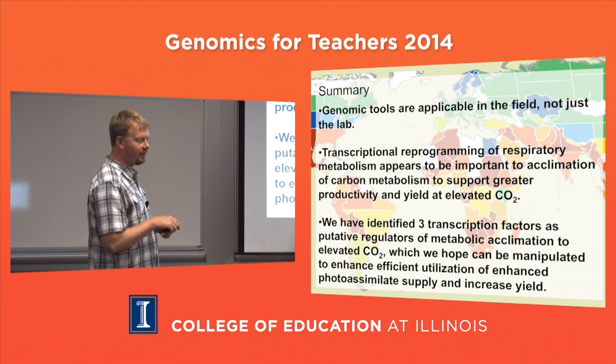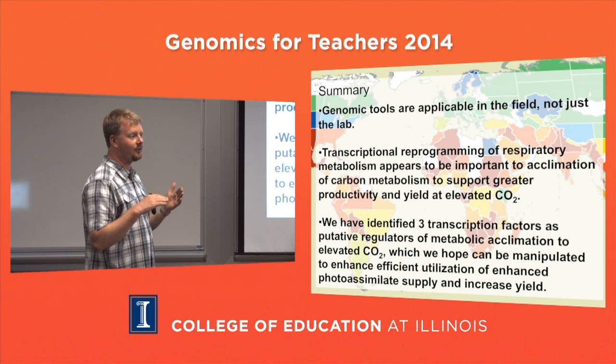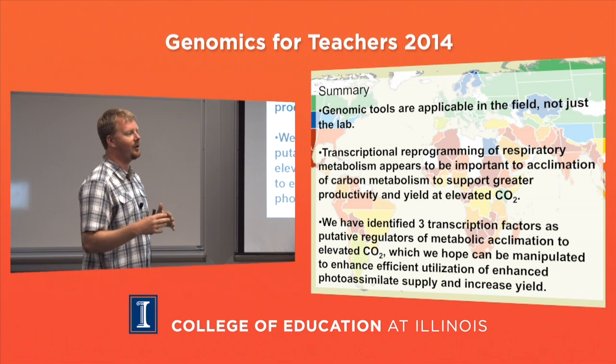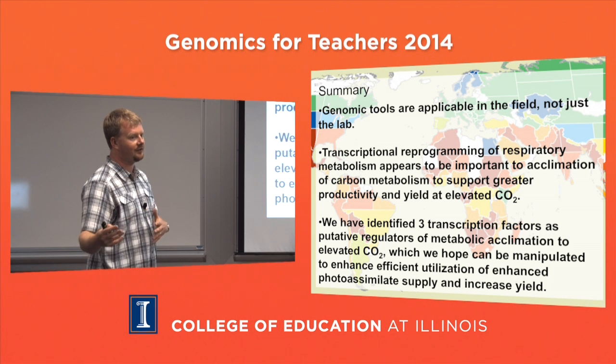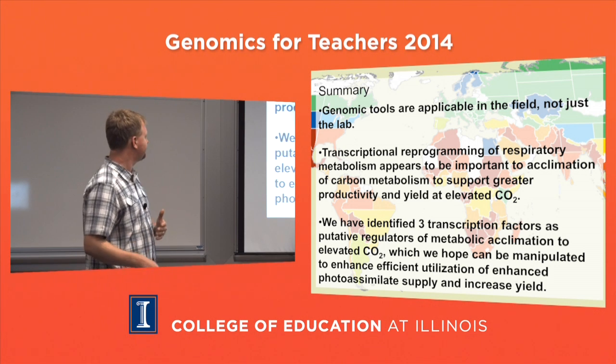And we think now we're starting to get to the point where we have a list of candidates for what some of the switches might be that turn that response on and off. And if we can manipulate that, we could potentially produce plants that do better in high CO2.